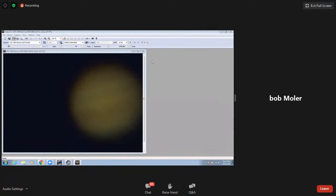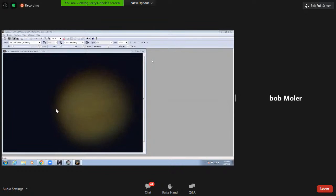Oh, let's see here. Got to see the rings last Friday, pretty distinctly. The seeing is not the best tonight. There we go. Oh, let's see. I'm cheating. I'm following along in Stellarium.